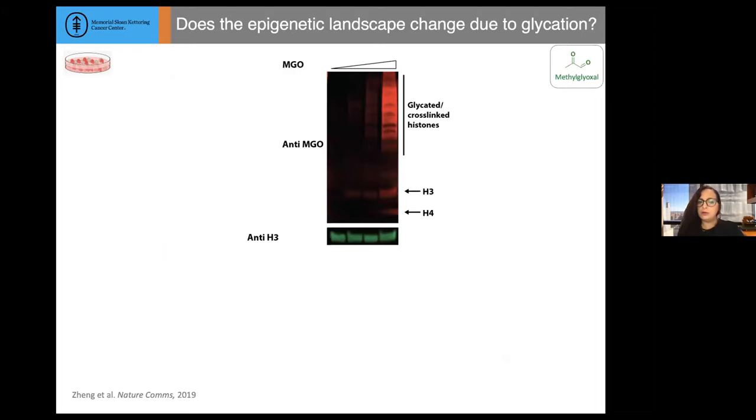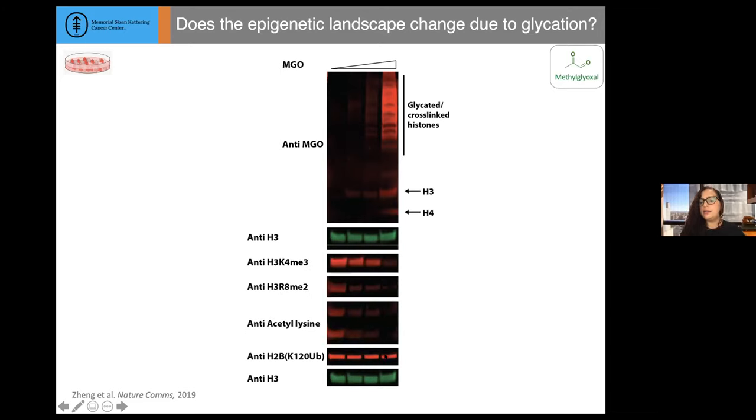Another mechanism where we found non-enzymatic glycation to affect the epigenetic state of the cell is by competing with native enzymatic modifications. So what we did here is we treated these 293s with increasing amounts of methylglyoxal. We see an accumulation of these non-enzymatic glycations. And indeed, we see a decrease in several different enzymatic modifications, including K4 methylation, R8 methylation and acetylation. This arginine methylation will come into play in a few minutes, but arginine is actually more reactive with methylglyoxal than lysines. And this is one of the reasons why we started looking at arginine.